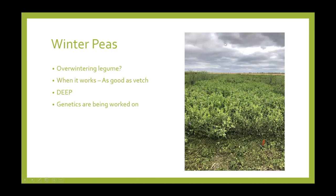We're getting some seed production on a Wyo winter pea, even in northeastern Nebraska. So I do see winter peas becoming more winter hardy in the future with a little bit more genetic focus and breeding.